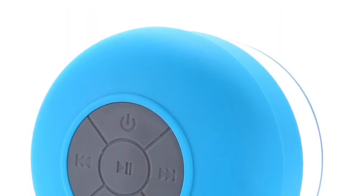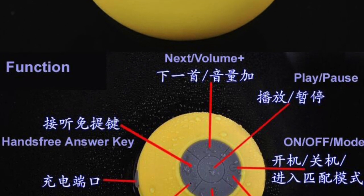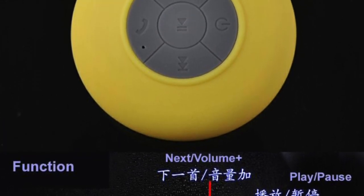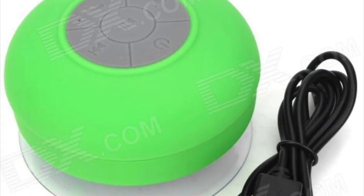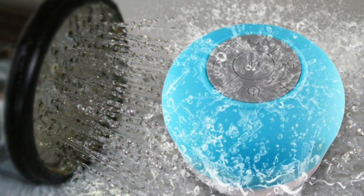Navigating and streaming music without hopping out of the shower from up to 33 feet of remote distance. The SoundBot SB510 shower speaker features splash-proof intuitive control buttons to allow hands-free call management and music control wirelessly.